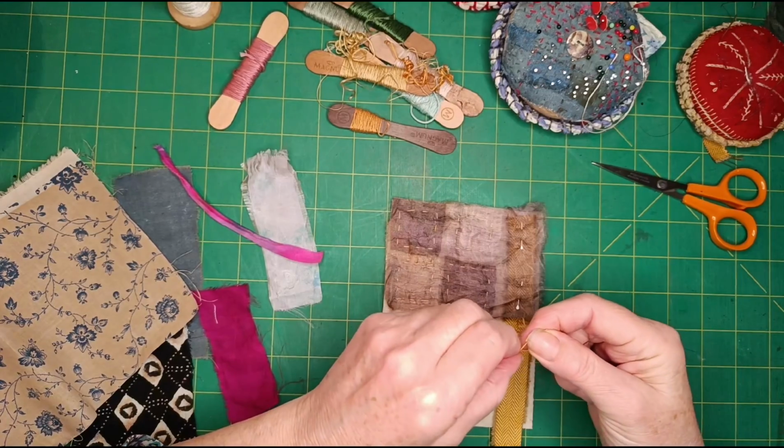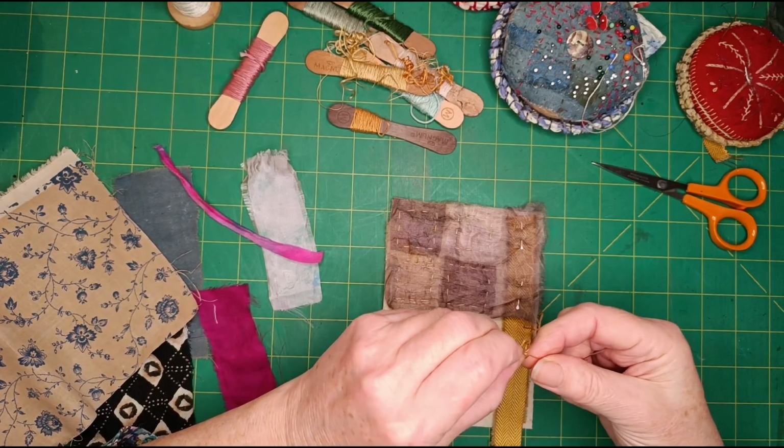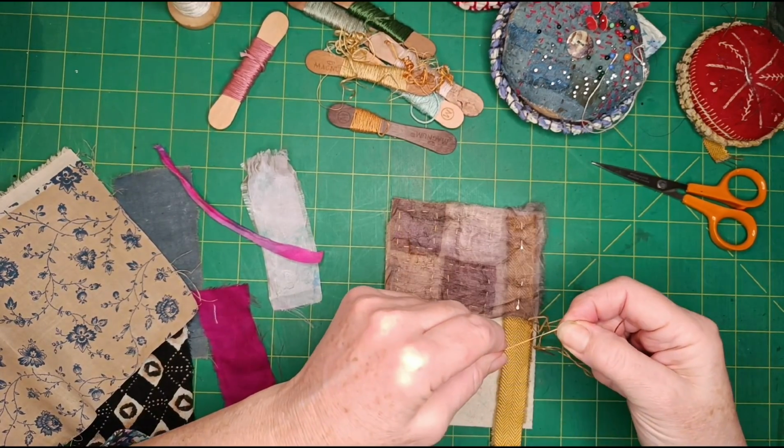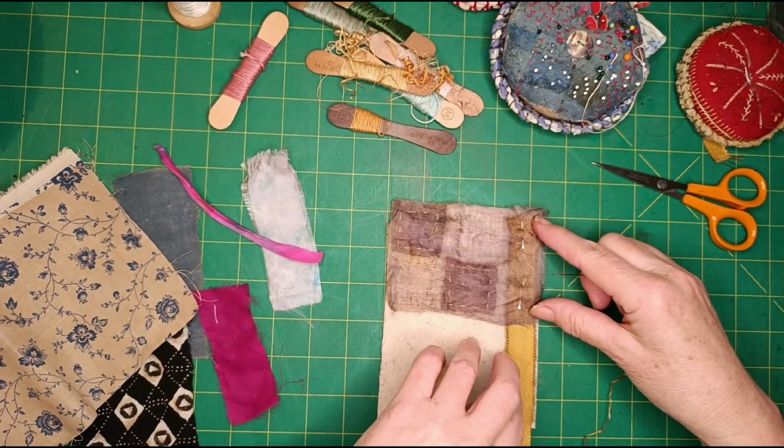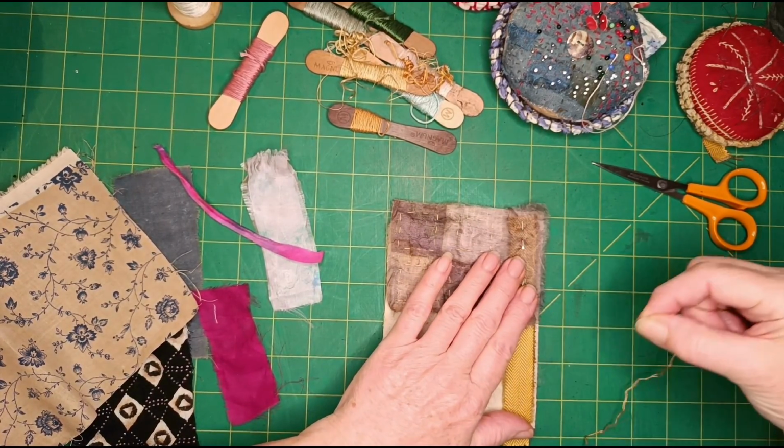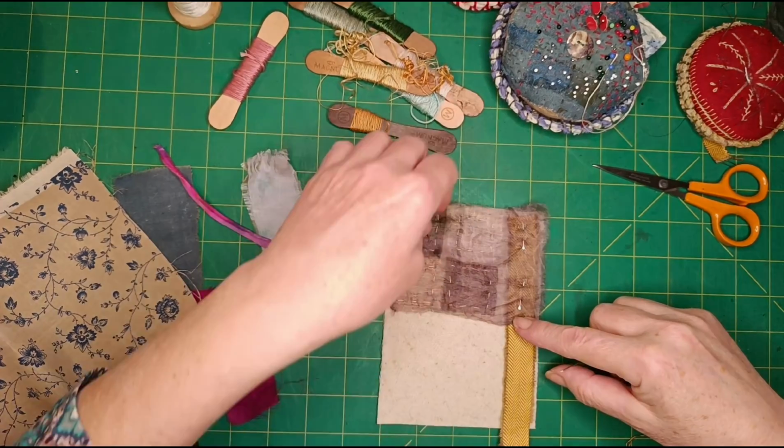So I'm just wondering, I think I might do some crosses down there, just to hold that down. And now, do I want to do diagonal crosses or straight crosses?